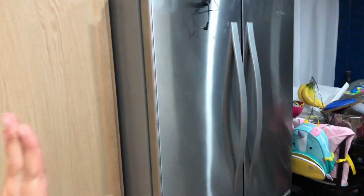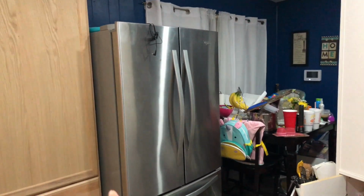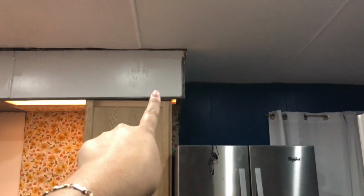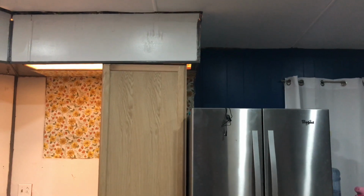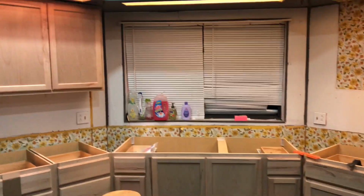And then we moved over our fridge that way. So this is where this pantry was. We put the fridge there. And I told Bert if it was possible, if he could extend this white thing over this way, just so that it won't look out of place or anything. So we're probably gonna extend it and then add something up there. I'm not sure yet, but this is what the kitchen looks like so far.